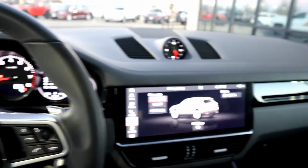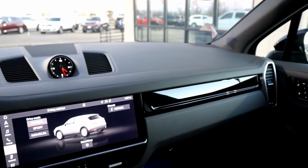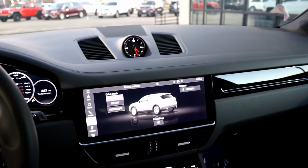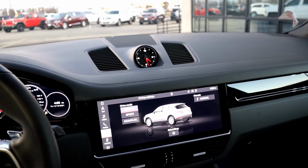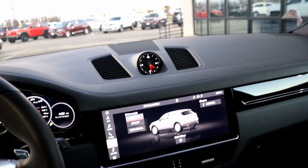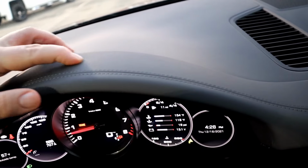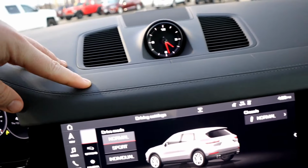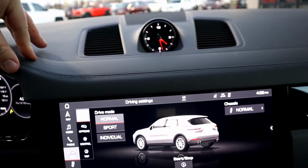As far as materials go, this is a Cayenne S. I'm not sure exactly what kind of upgrades and packages you can get for these. I know this one does have some kind of thing where everything is leather. Like this dash up here, this is soft, real leather. I don't know the exact grade they use. It might be Napa leather, but I'm not sure.